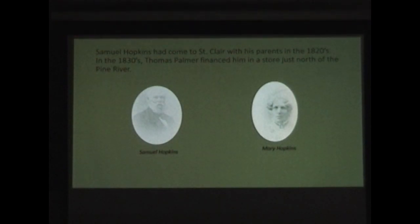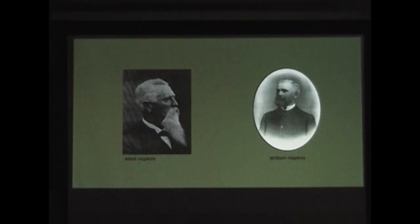And here's Samuel Hopkins and his wife, Mary. Samuel had come with his father, but he was one of the early people who invested in a business with Thomas Palmer. In other words, Palmer financed him in a store in the early 1830s here. But he had done a lot of other things, including was a wallpaper hanger at one time here in town. So it was ordinary things he did for a living all his life until he got all these millions.